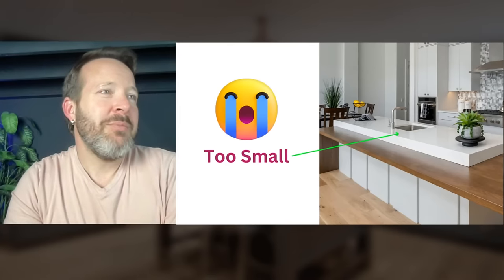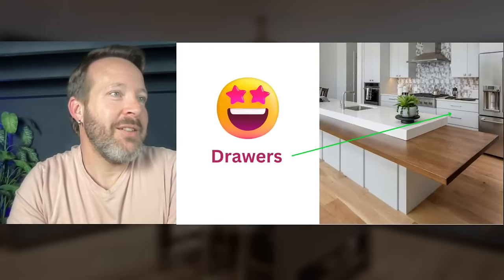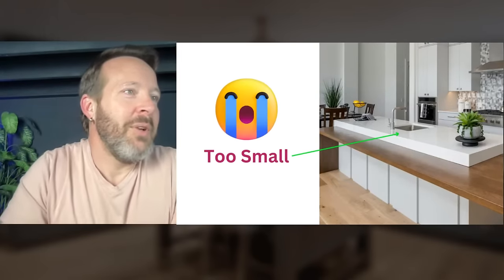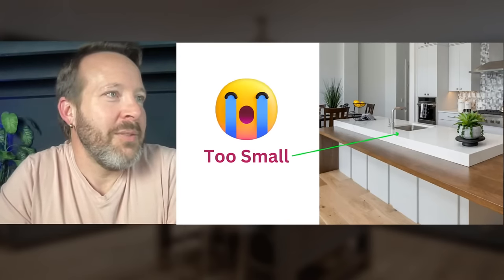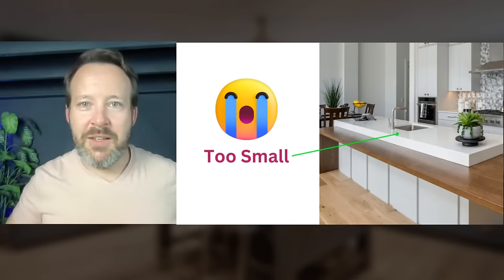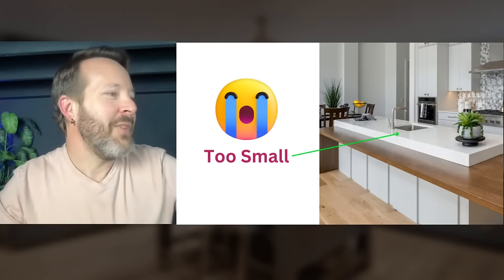The sink is too small. Cry face emoji. I love a single sink, but not a tiny one. Put a bigger sink in there. Come on. In a kitchen like this, you have the space. There's no other sink. Why not put in a bigger sink? They missed the boat on that. Put a big, large double sink in there. I think they could have done a little bit better.